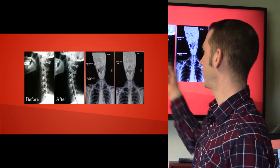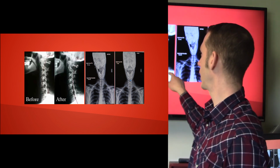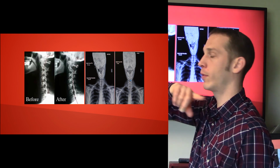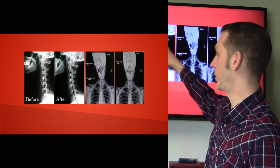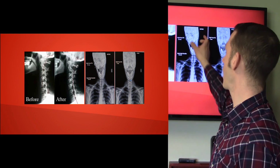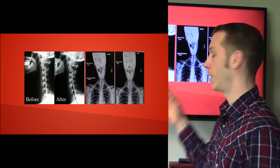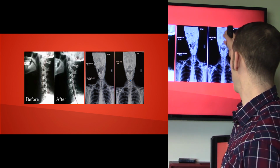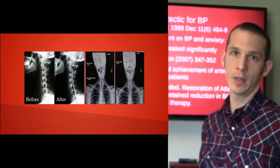So here is an x-ray of somebody's spine from a side view. After adjustments, you see that the natural curve in the neck can actually come back, because we're meant to have a normal C-shaped curve in our neck, which looks something like this. After adjustments, we can actually get those curves back. Same thing, this person here who is leaning off to the side with their head tilted will usually have higher blood pressure because they have more stress on their system, a more sympathetic state. When you put the body back into its normal alignment, the body gets back into a more relaxed state and the blood pressure has a tendency to normalize.